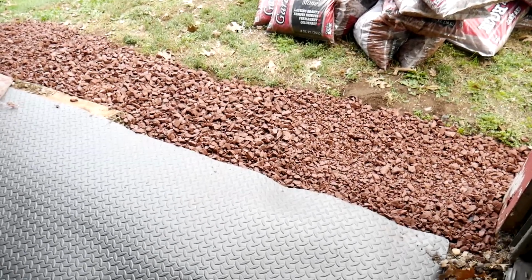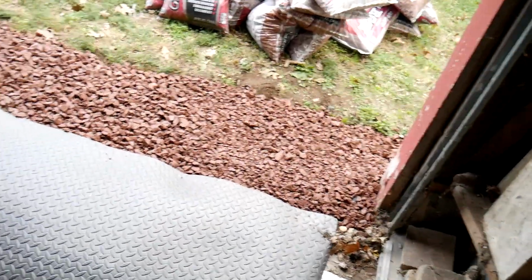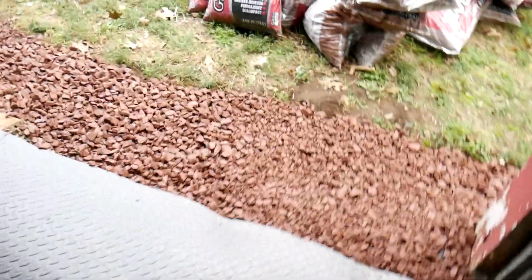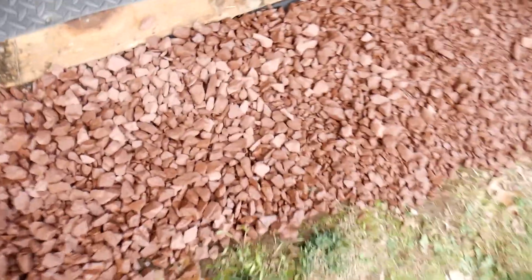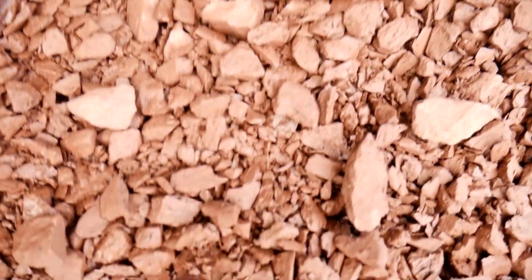So, interesting fact, they gave me some of the wrong sizes. It's all supposed to be one size, but these are really big. Then you look over here, and these are really small, really fine, huge. So, two different kinds.